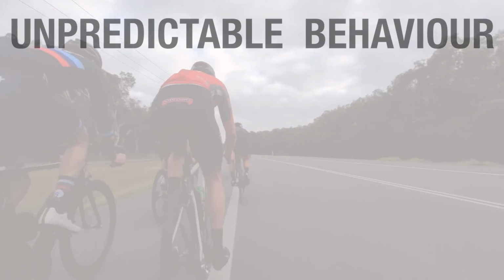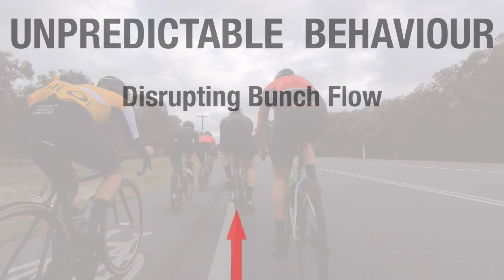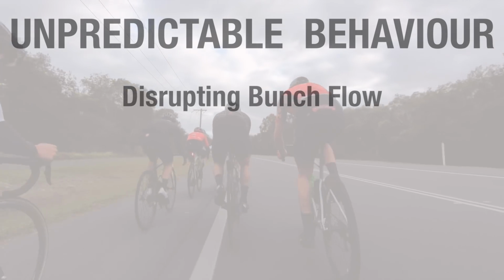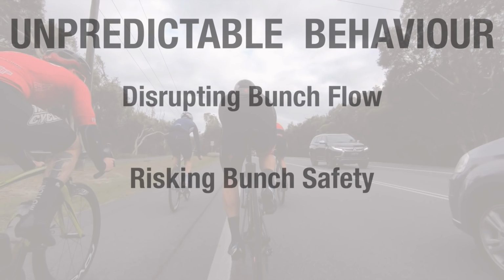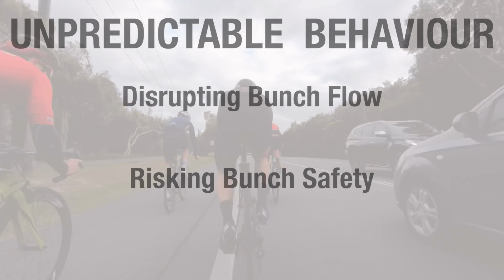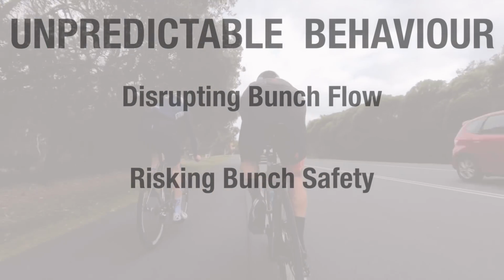Well, for starters, he's left me with a gap to close, disrupting the flow of the rolling turns. More importantly, he's completely stepped off his line, risking his own safety and the safety of others by moving out onto the road without even looking. He's actually lucky that car wasn't closer, otherwise things could have been a whole lot different.